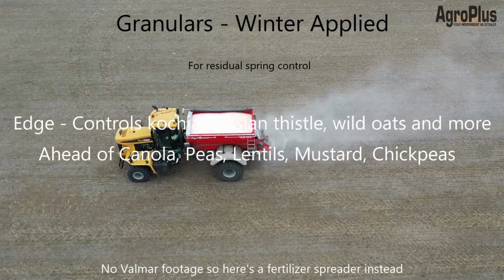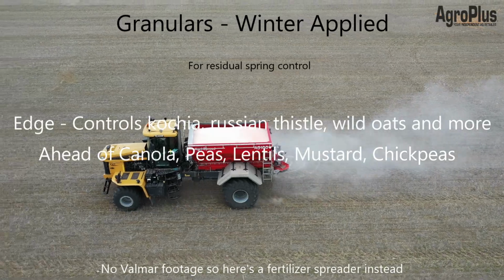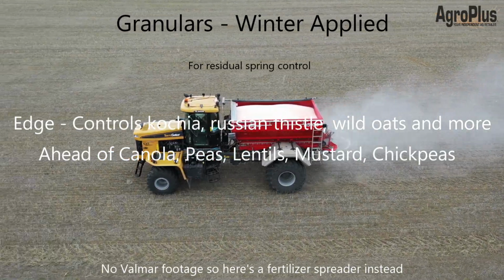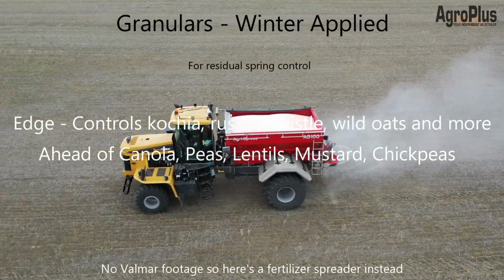Edge is going to control your kochia, your Russian thistles, your wild oats, and more ahead of canola, peas, lentils, mustard, and chickpeas. So that is a favorite product ahead of peas and lentils for a lot of guys and has been in use for a long time.